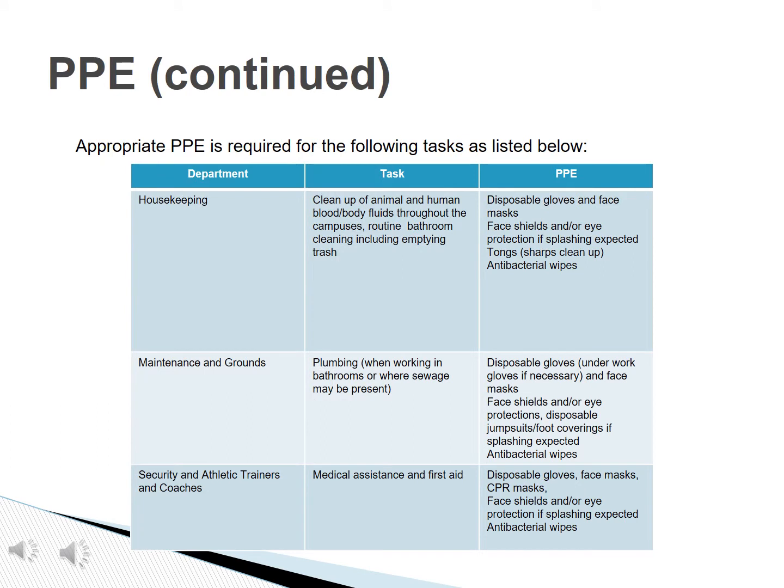Some of the PPE that may be necessary for certain tasks are listed in this table. The PPE can include disposable gloves and face masks, face shields with eye protection if splashing is expected, tongs if sharps are being cleaned up, jumpsuits, foot coverings if splashing is expected, and CPR masks for those performing CPR.